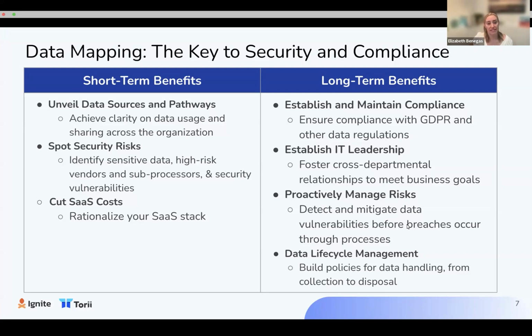So the benefits to data mapping are so many. In the short term, identifying the tools you use to process data can uncover duplicate and unused applications, which can lead to immediate cost savings. And this is something that we see a ton at Torii, and which our customers are always amazed by. But it is a very tangible ROI when you are selling a data mapping project.